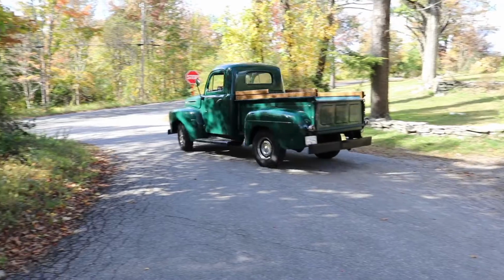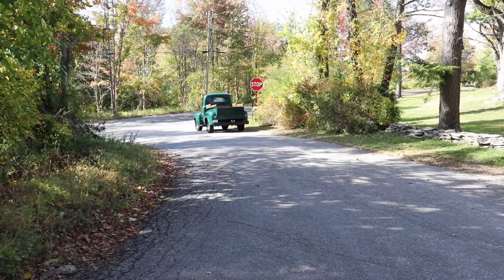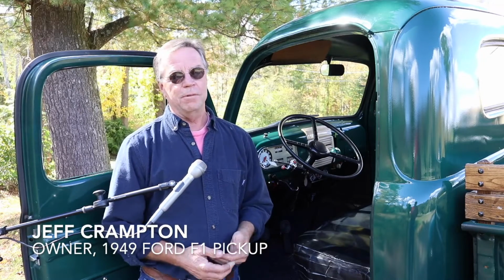Jeff Crampton of Litchfield, Connecticut, got his first 1949 Ford F1 pickup back when he was in his 20s. I like the shape of these trucks. I just love the shape of these trucks, and it was the first one I ever had. I was always a motorcycle guy. I had a car once or twice here and there, but I always had motorcycles and never had a truck, and I thought this would be pretty cool.